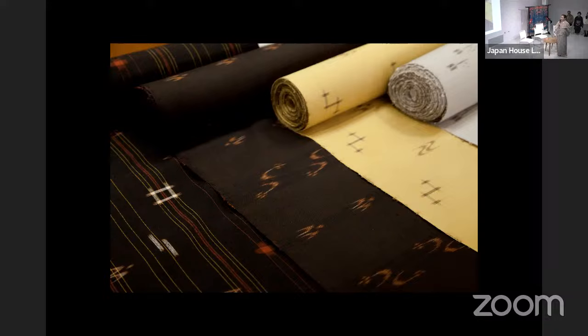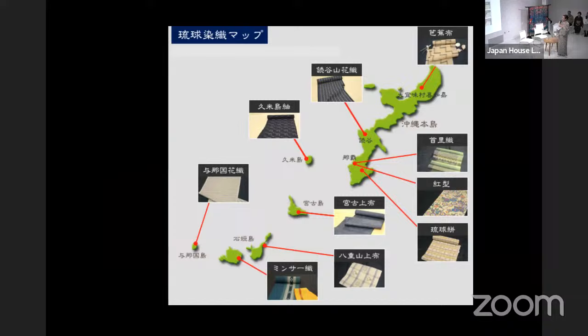Next slide, please. Okay, we'll go back to the capital city of Naha, which is on the right-hand side of the map. Shuri ori. Shuri is the ancient capital of the Ryukyu Kingdom, and ori means weaving. So shuri ori is a collective term for woven fabric produced in this area using various techniques. Most notable is hanaori, a kind of float weaving technique.